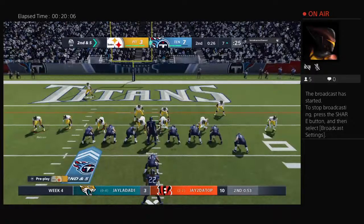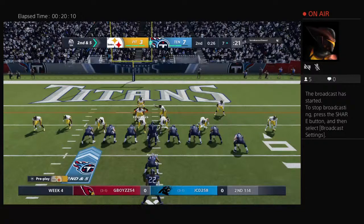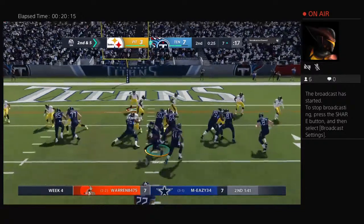Stop your body. Watch 98. Watch 98. 98 too much. I don't think you got it, son. Check safety. Check safety. Alert flag.